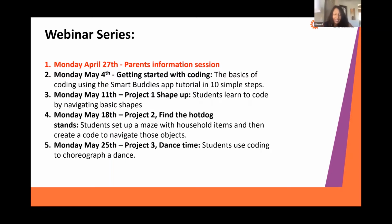The week after that, May 11th, we'll have something called Project Shape Up, where you're going to be learning how to code with shapes. Project 2 is Find the Hot Dog, and that's a really fun mission where you need to find hot dogs in Central Park, and you'll be doing that with your coding robot. And then May 25th, which is the last one in this series, is Project 3. It's dance time. Students will use this coding robot to choreograph a dance.